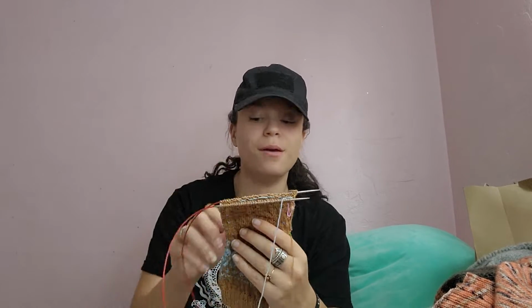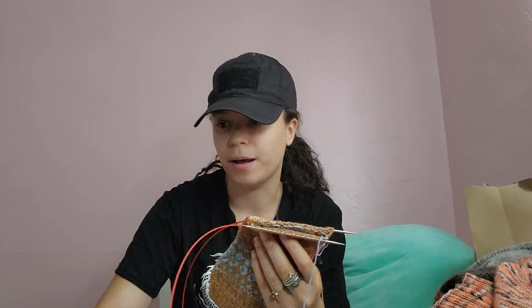This pattern is from the Midwinter sock set by, why am I always forgetting her name? Oh my god. Give me 1 second so I can find the name of this lady. Summerlee Designs Company. Why did I say co? It's company. Anyways. Regardless.